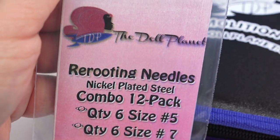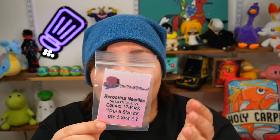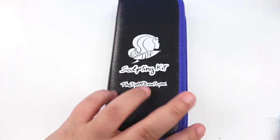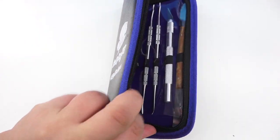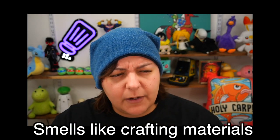And we get the rerooting needles and the base. These seem to be smaller than the ones I got for myself, so hopefully they will be good for our future ponies. And then we got two kits. One kit is called a sculpting kit. What's in here? Ooh, oh, that's sharp stuff. Oh, it smells nice. It smells like craft materials.